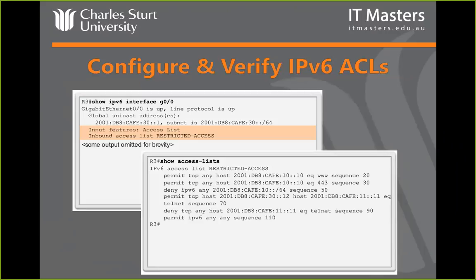Can ACLs be used to redirect packets to another destination? Absolutely. If you use them for policy routing or formal policy routing, you can direct them, absolutely.